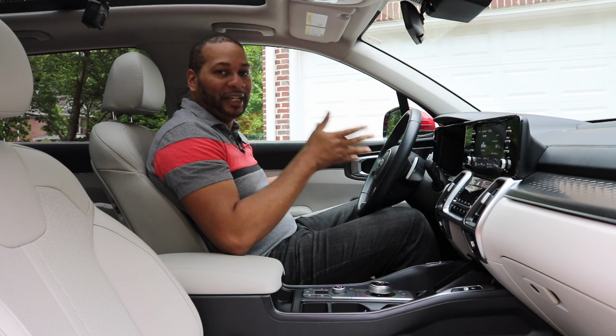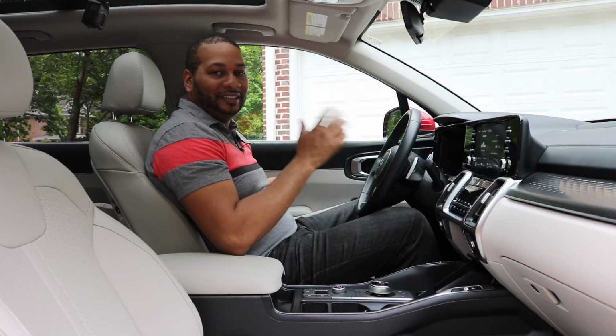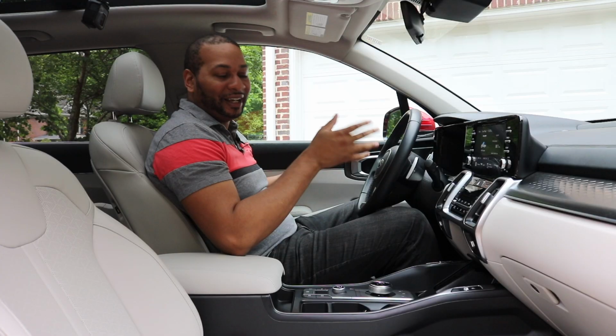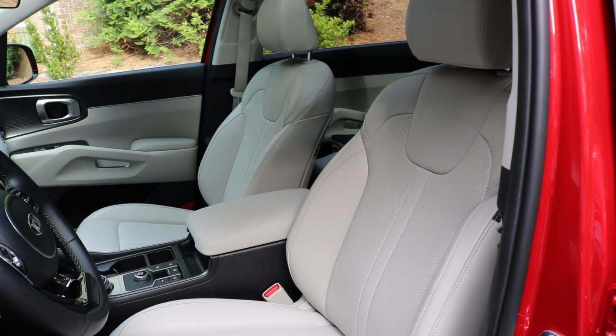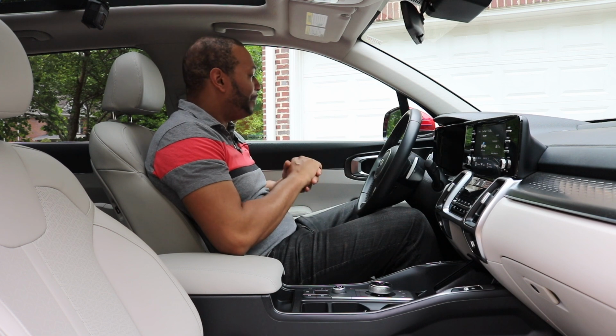This vehicle comes in at a decent price point, so I'm not really going to nitpick that too much. The seating is fairly comfortable. Again, you have power seating here. Again, I wish it was ventilated. You could really use that ventilation feature during the summertime and warmer months, but overall the seating is quite comfortable and spacious. You're looking at about 41 inches of legroom up front here.